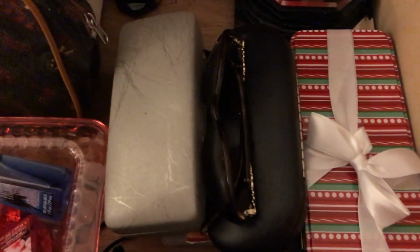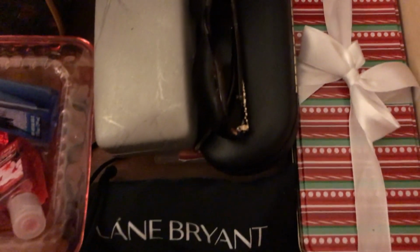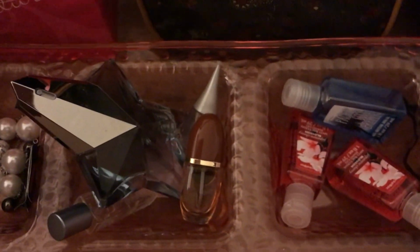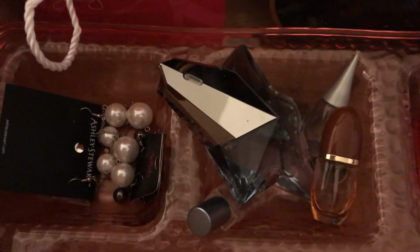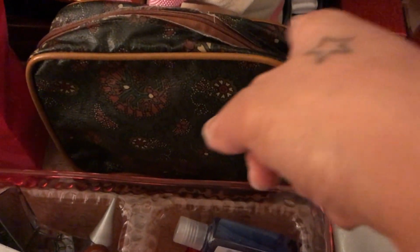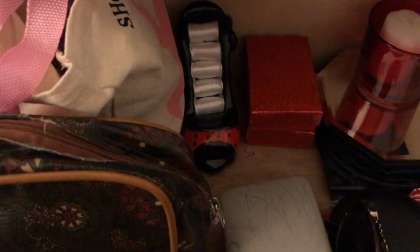There's nothing, how can I say it, nothing that I can call this drawer anything specific. It's just random things. Some eyeglass cases. And this little tray with my hand sanitizers, some perfumes, a couple of earrings, and some cute little bags. You can always use these bags, so I hope you guys take note of this tip because I think it would be very useful and helpful as storage. So those are just some little mirrors back there, just miscellaneous things.